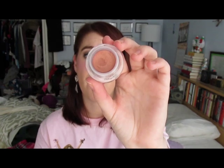Then I have two of these Calvin Klein Tempting Glimmer sheer cream shadows, and Jen also sent me these. I used this one yesterday or 2 days ago. Oh my gosh, the lid just fell apart. Oh my god. Okay, but the shadow is amazing. This is called Vintage Metal.